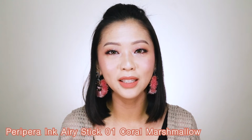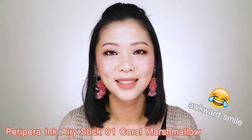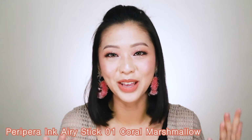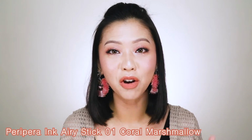Oranges are normally super duper hard for me to wear because they yellow my teeth out so much. With this one, my teeth appear to be just as yellow as they normally are. I'm in love with this color. I think I'm gonna reach for it pretty often.